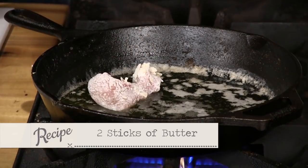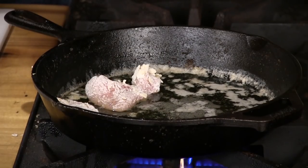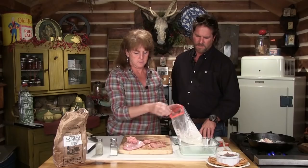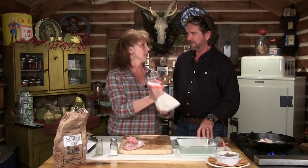Start throwing them in. We're just going to brown them a little bit. We're not cooking them. We're just going to kind of brown them and get that coating on there a little bit.